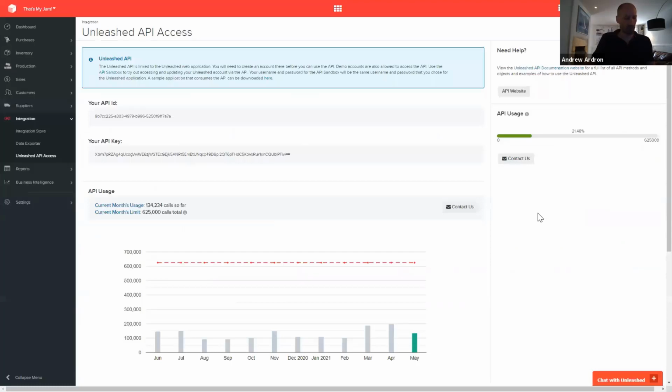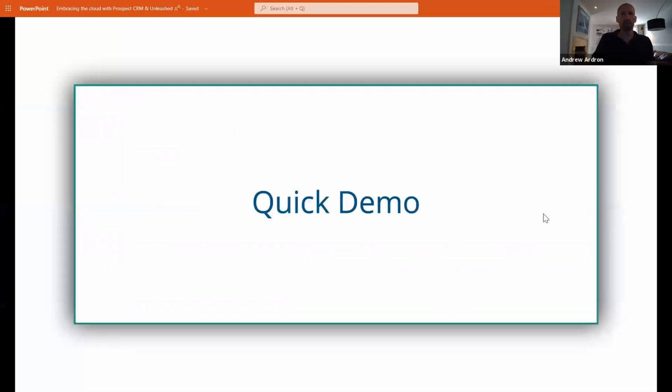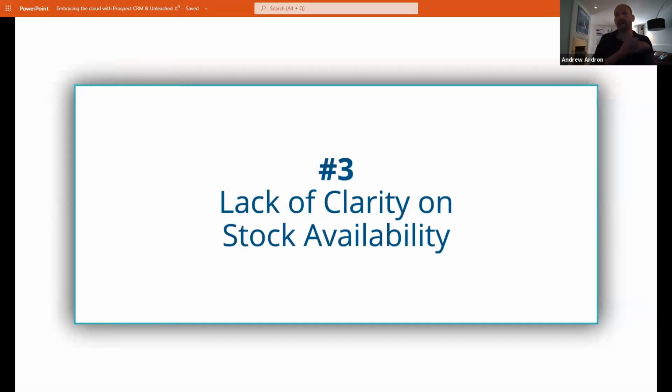So that was a very quick demo of the integration, just to give you an idea of how it's set up, how easy it is to set up and how it works.